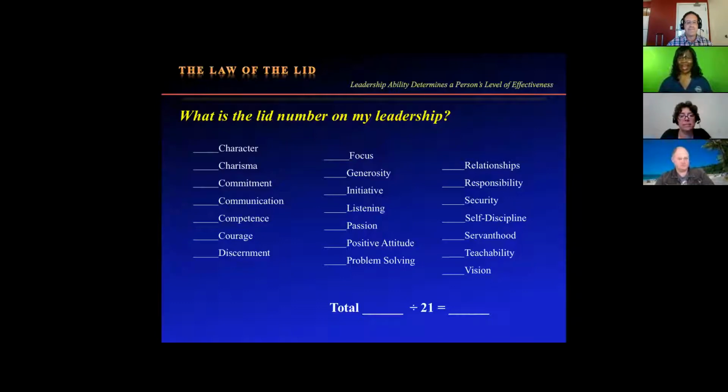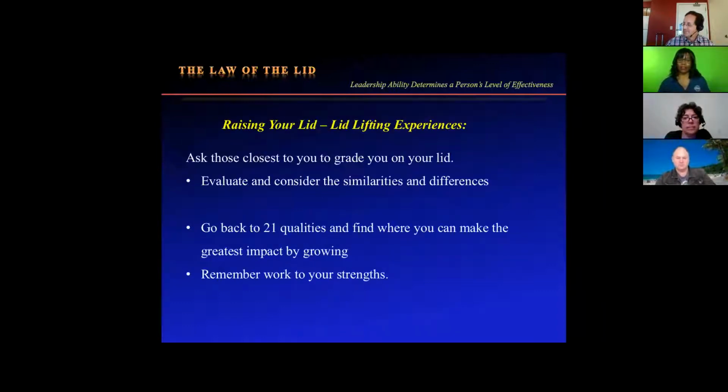You can also ask a friend to grade you on your leadership lid. And then you might find something out that you didn't know before, whether or not they think that you are greater in a character area, or maybe you're better in listening than you thought. But it's a good way to give yourself an idea of where your strengths are and where you might need to improve to raise your leadership lid. Asking those closest to grade you, as I just mentioned, you can evaluate and consider the similarities and differences. And then remember, work to your strengths.